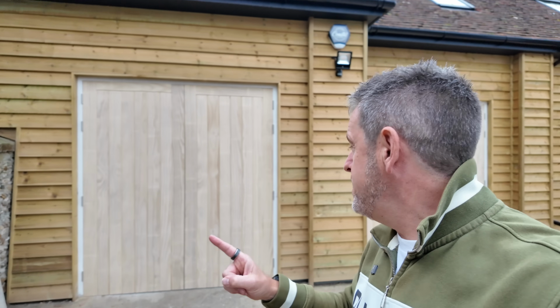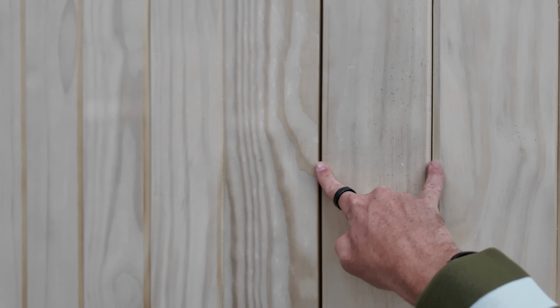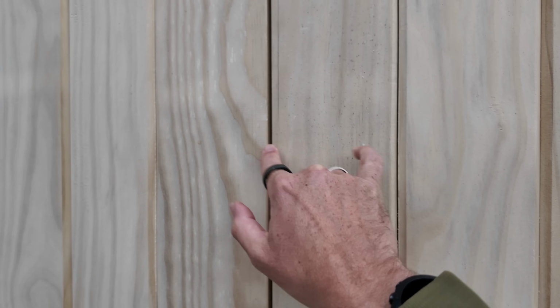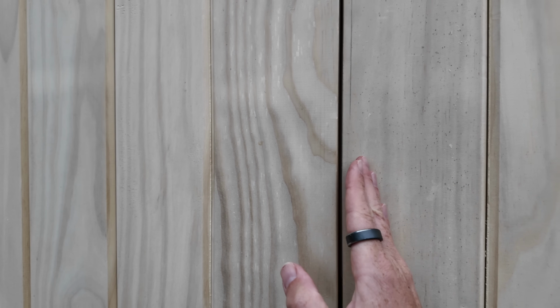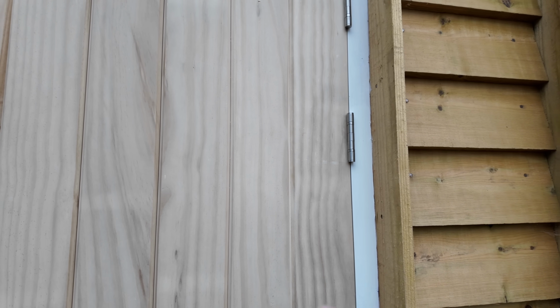So what we're going to basically do as of this coming week is the doors are going to come off and we're going to make them wider. And what that will mean, if I just spin the camera around, is we're basically going to make each door about this wide again. So we're going to put an extra piece of timber on each door. We'll still hang them on these hinges. We're going to upgrade the hinges because the doors will be a little bit heavier.